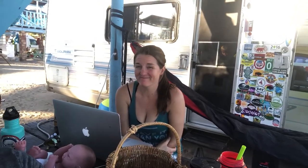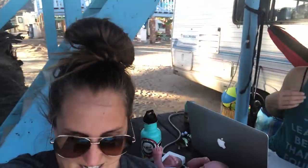We are in San Felipe, Baja, Mexico. Woo-hoo. So they have these palapas. Palapas, Meg? Palapas. Something like that. That's what they're called. So, she fixed her shirt. We're all good. All right, so you guys are going to have to check out this view, but let me back up here and I'll show you.